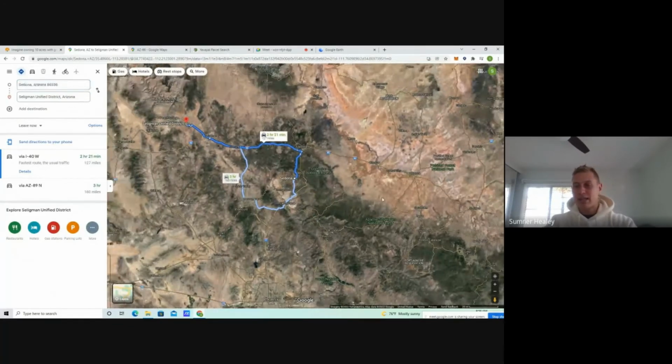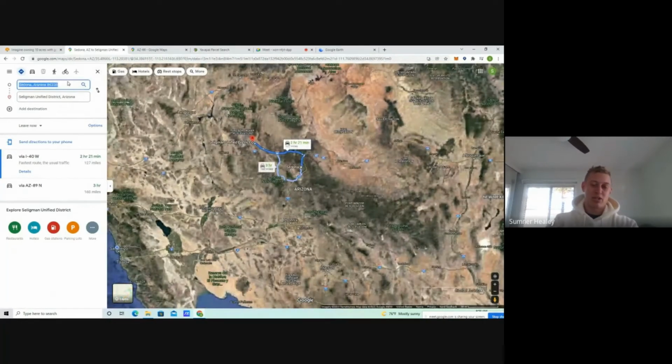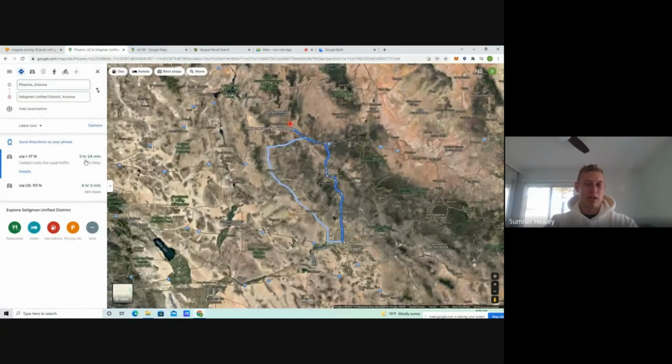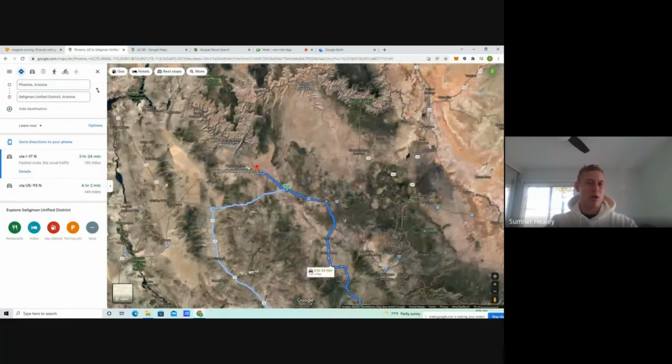And then a common question we get is, how far is it away from Phoenix? So let's just plug that in. This is definitely at the northern end of Arizona, so it's going to be a bit of a commute. You're looking at 3.5 hours or so. But maybe you live out in Phoenix currently, you want a little cabin, or you want a spot to go hunting or take the family out during the fall or the spring. Definitely a good place to do it.